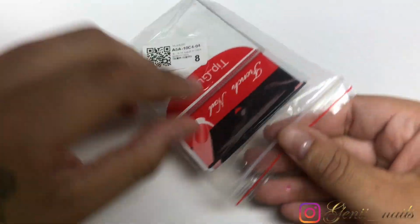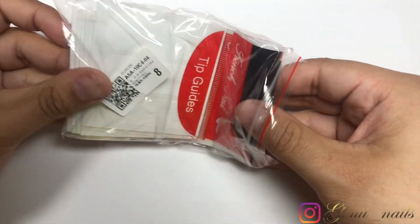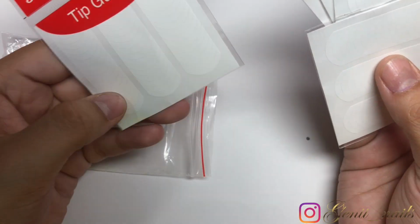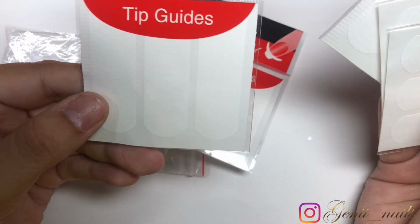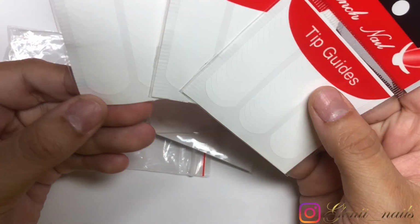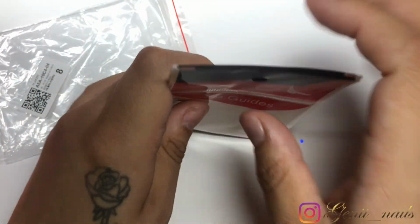So next we are moving on to some tip guides, and this I did purchase through AliExpress. This is the only thing in this video that's from AliExpress. So here are some tip guides. I didn't post a picture because I couldn't find it, but yeah, it's just some tip guides that I found on there.